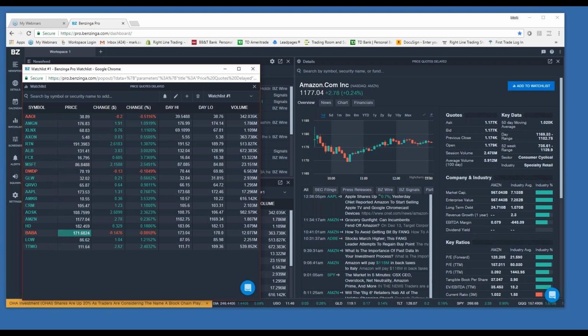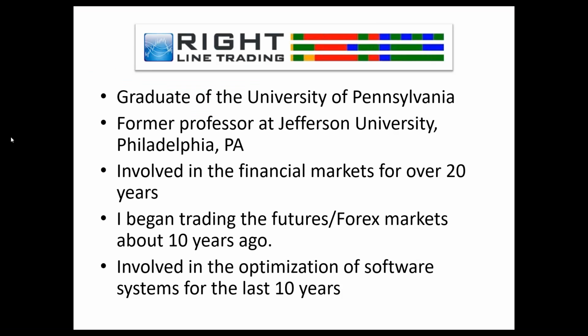Now let me go back, and I'm going to show you how to create these, how to pick stocks that are most likely to rise, and how to configure a spread so that it gives you the best risk to reward and the best chance of winning. Now, let me go back to the slides and just give you a little bit of background about myself.